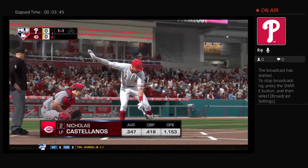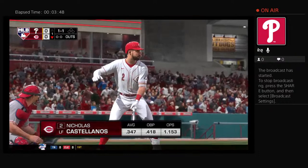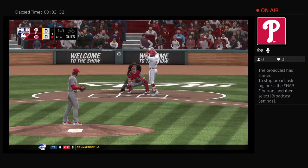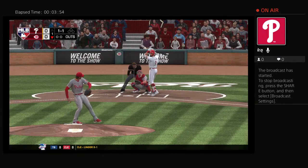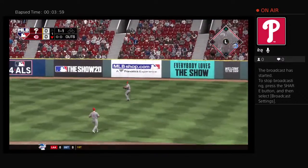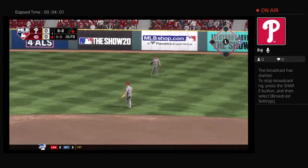Nick Castellanos at the plate now. He'll lead things off here in the bottom half of the first. Hit hard on the ground towards second, and this will get through into right, and he's aboard with a single.